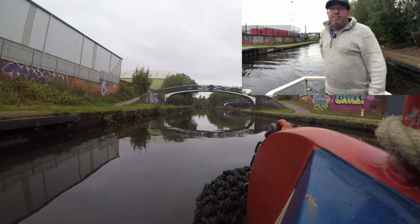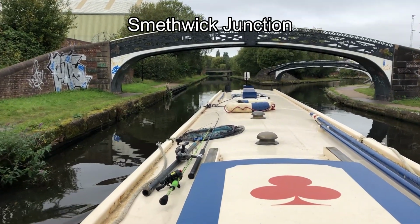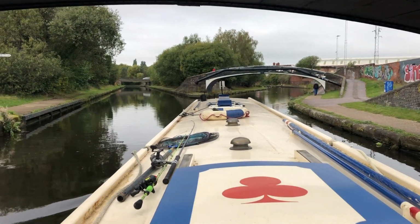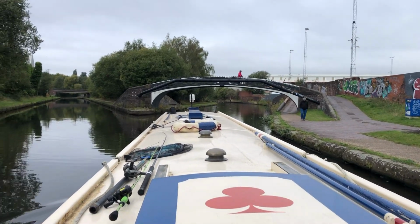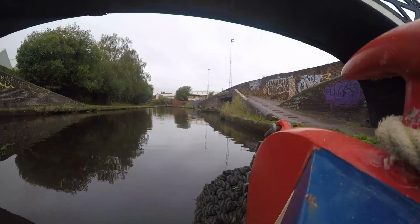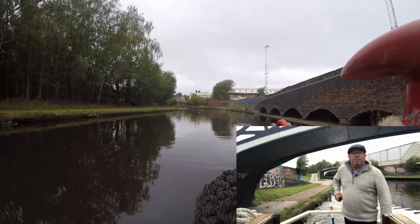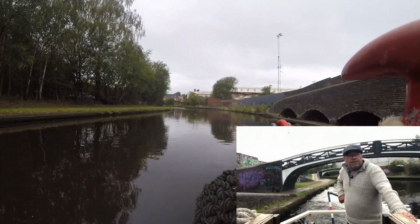So here we are, Smethwick Junction. There it is in all its glory. New main line down there, old main line here, and we're going to climb. There's Kathy on the bridge. So that's Kathy on board. So off we go. We're heading towards the 3 locks now that take us up onto the Smethwick summit.